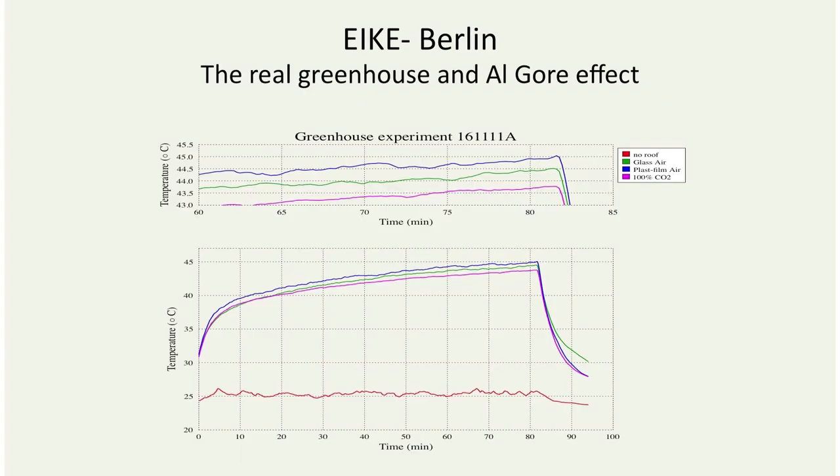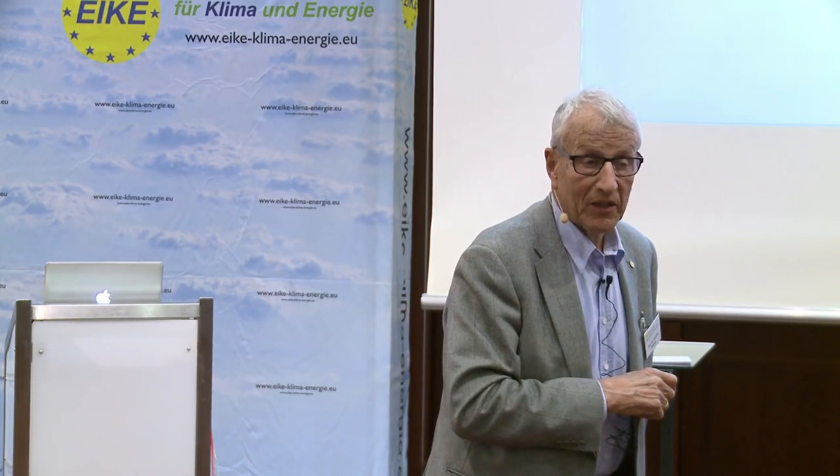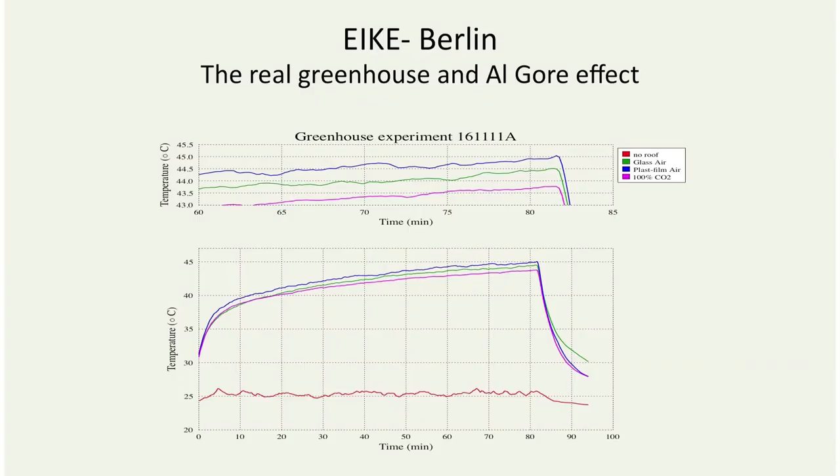So no lights, just heat inside. This is yesterday morning. The first experiment is the one I showed you earlier, that this is without roof. We started to heat here, and you see we heating up after some time, 70, 80 minutes. And here we have already results, because here are only 3 different curves, because the 4th one is without the roof, without walls. The blue one is with plastic and air. This one with the glass, here is a little bit lower. And then we took one which we filled with carbon dioxide, the Al Gore experiment.